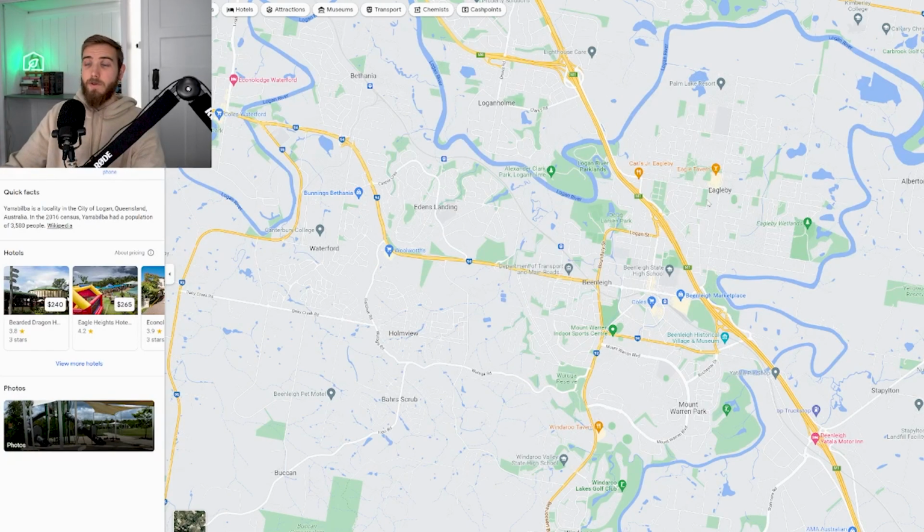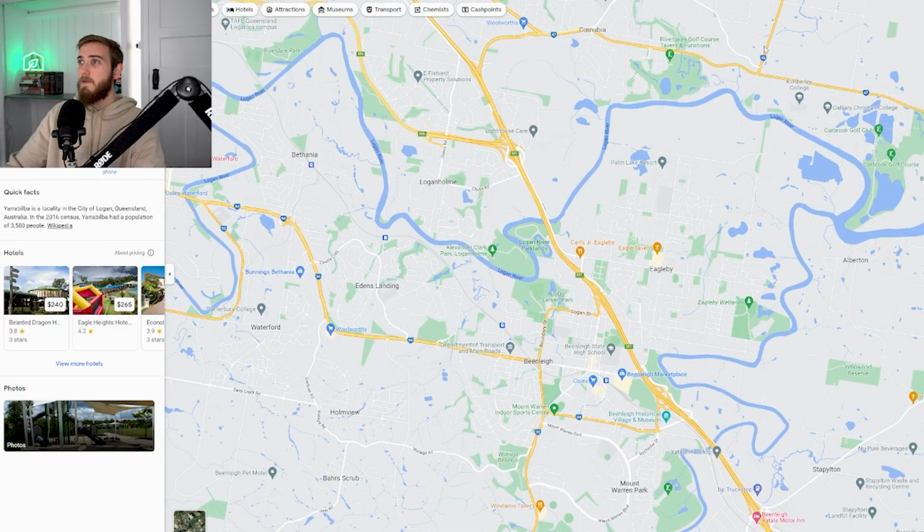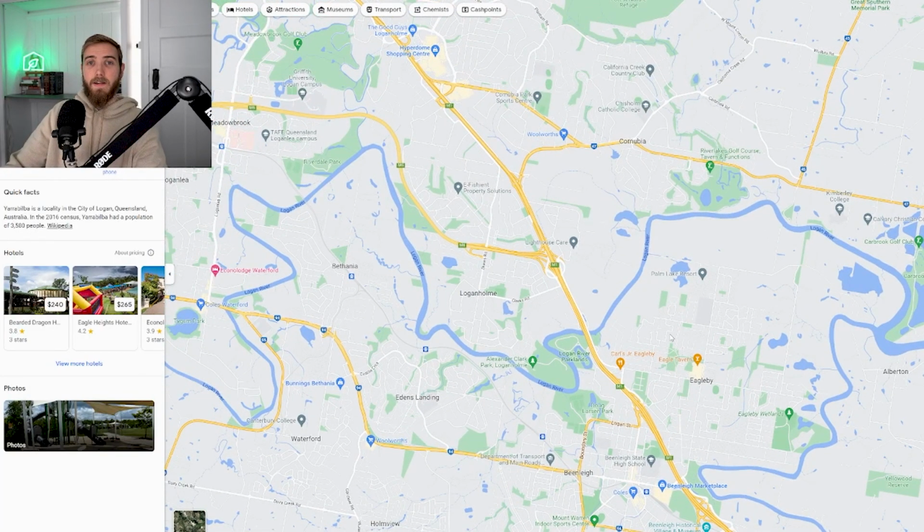Another little known secret is Eagleby, and they're looking to build a connection point between Eagleby up towards Cornubia. That would connect it across the Logan River and potentially have Eagleby go ahead even further as an investment opportunity. At this point in time, Eagleby is cheaper than its northern locations like Logan Homeview, Tanah Merah, Bethania, but over time these areas might continue to gentrify and present good value.